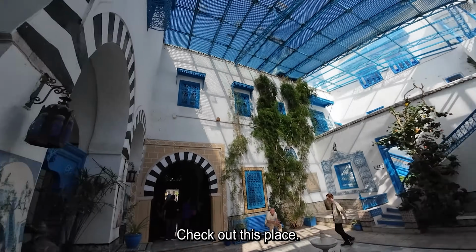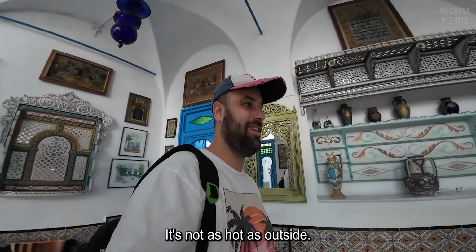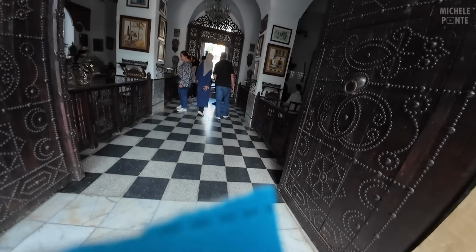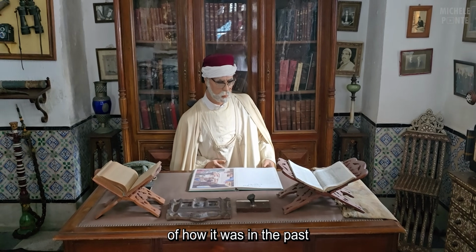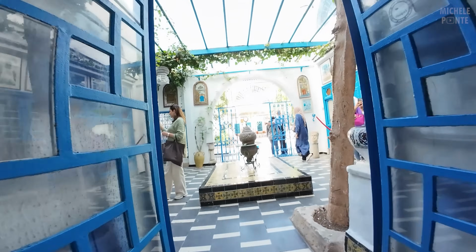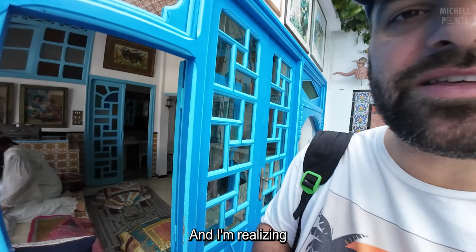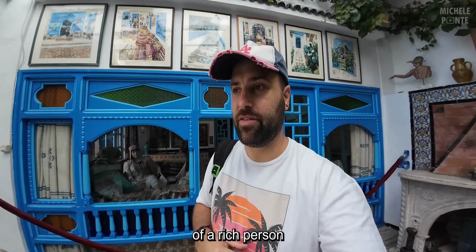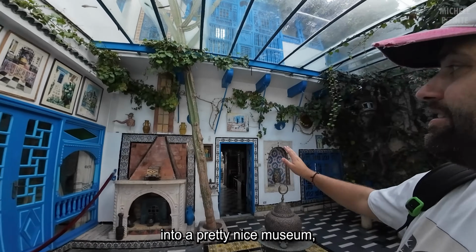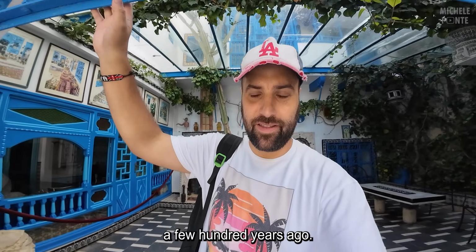Check out this place. Immediately it's so chilly inside. It's not as hot as outside. And your receipt? Nobody's checking. In this room you get an idea of how it was in the past when you were rich, sitting down, having teas and coffees. We have the ladies getting a massage. Good for them. And I'm realizing this was the house of a rich person in the 18th century that is now turned into a pretty nice museum, making you realize how things were here a few hundred years ago.